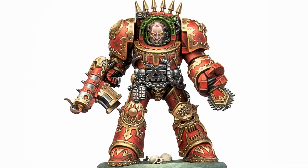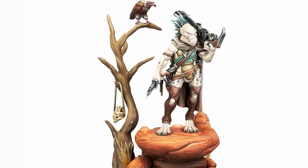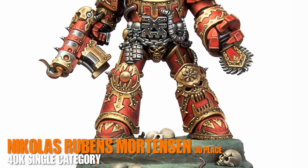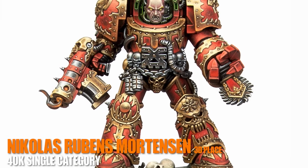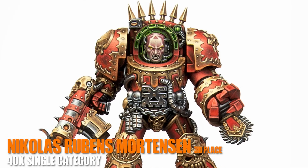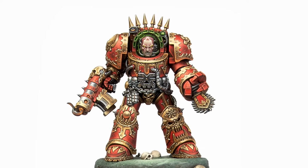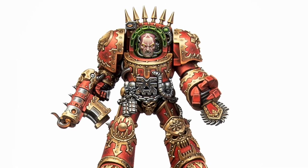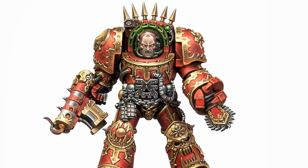We are starting strong right away with the Warhammer 40k single miniature category, where the 3rd place was taken by a Golden Demon regular, Ruben Mortensen, with this iconic Khorne miniature. His style is very suited for Golden Demon. High contrast, dark shadows, and very bright highlights, all while keeping a very clean rendition of the transitions.